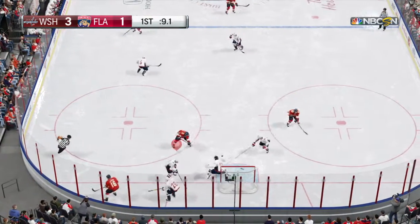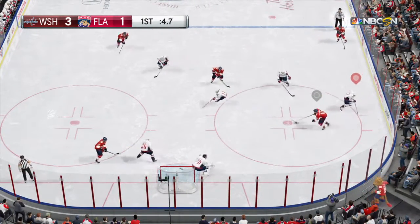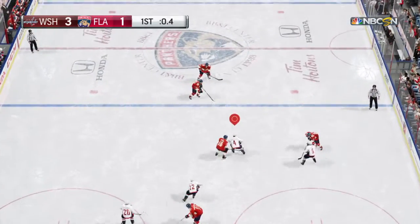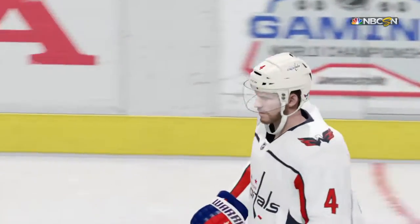Puck grabbed. They're ready to go. Poked away. Waits with it. Tremendous pressure. Puck collected. And the horn. And the period comes to a close.